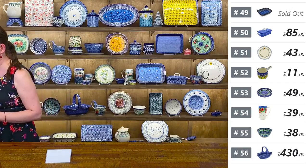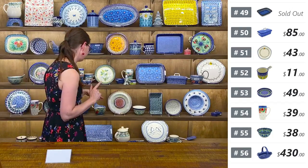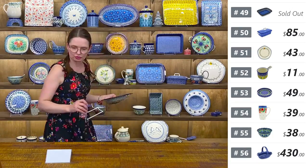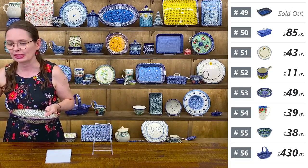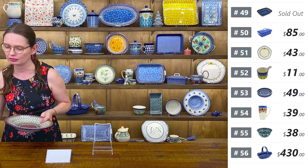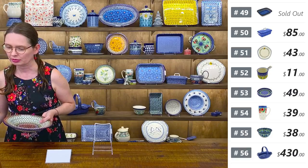I did show you the loop balls at the beginning of the show, so I will not show them again. They were at the beginning of the list. I don't know what number they were, but they were somewhere at the beginning.